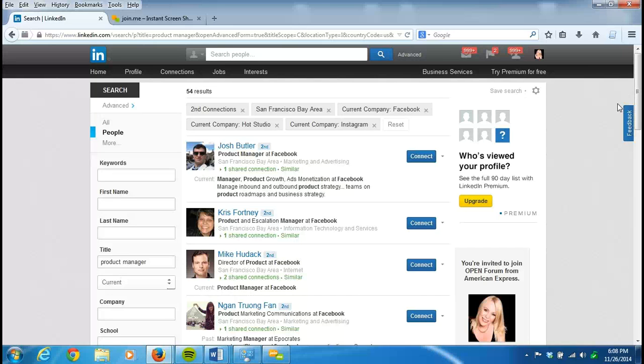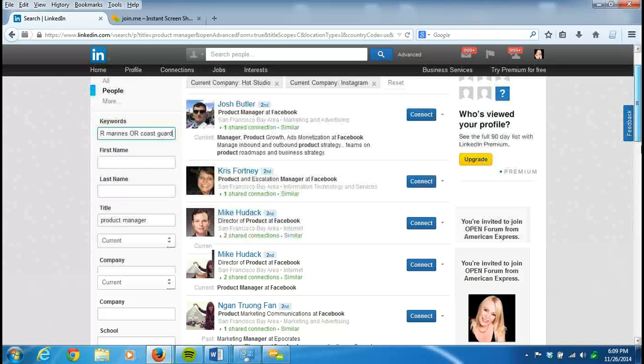And in fact, if you wanted to, you could even narrow the search more to just find the veterans. Now, this is really interesting. You can put keywords, narrow it down further, because people use different words on their profile. So you could do Army, or Navy, or Marines, or Coast Guard, right? And then go down here and click search again.